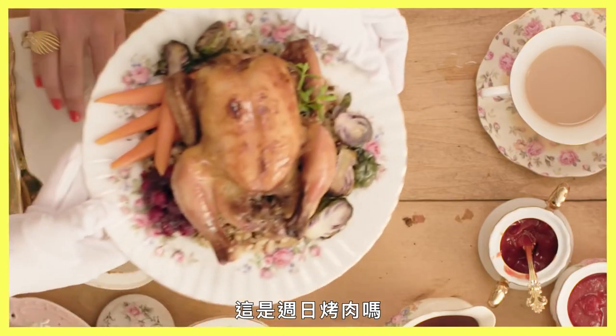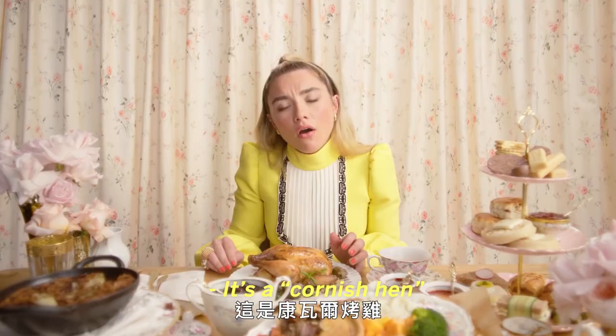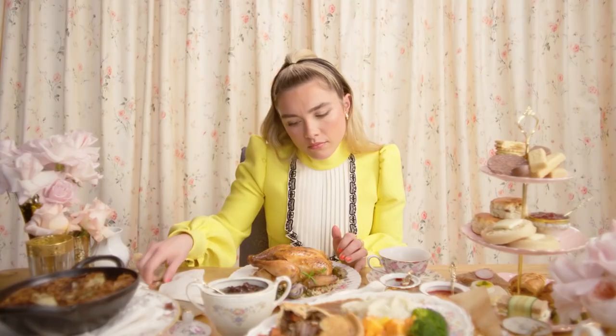Okay. Is this a roast? It is a roast. Is it a roast? It's a Cornish hen. I don't think I've had Cornish hen. Maybe I have. Let's give it a go.